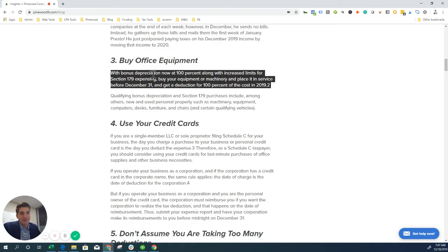Next, you can buy office equipment. Now, with the bonus depreciation now at 100%, along with other increased limits of Section 179 expensing, you can actually buy equipment or machinery, put it into use by the end of the year, and get a full 100% deduction on certain equipment before the end of the year. And that would apply for 2019.